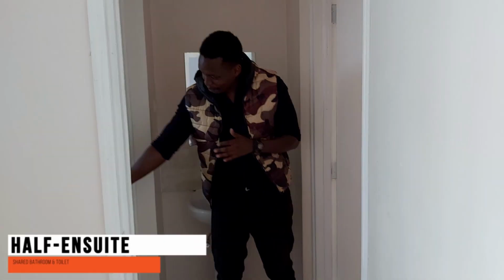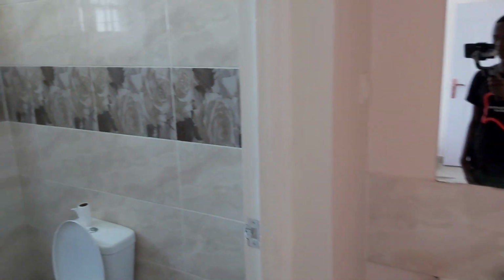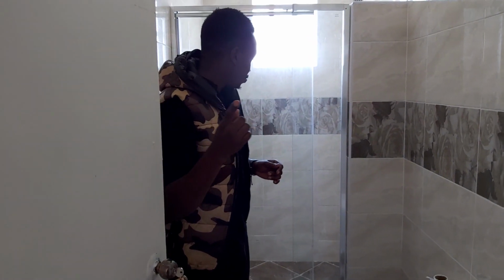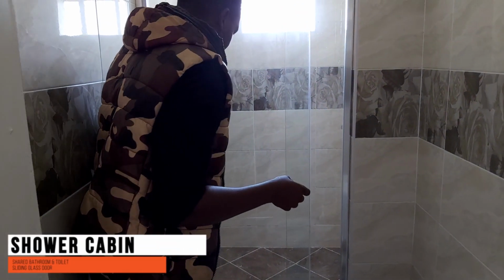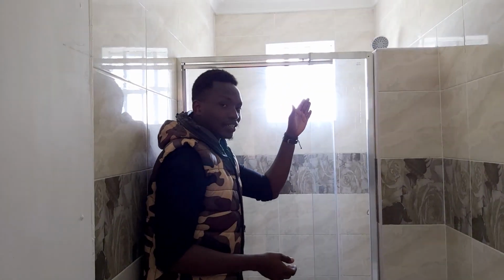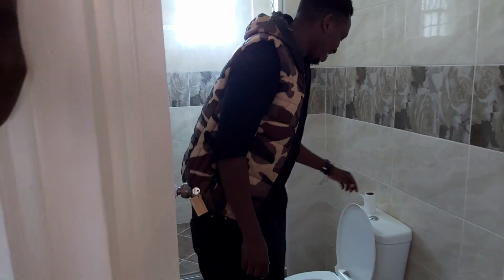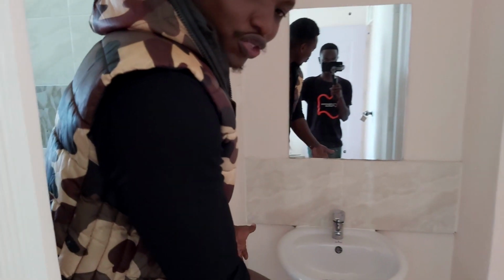So this bathroom over here is shared by two bedrooms. The first bedroom and the second bedroom. So here you have a sliding door. Sorry about that. So you have a sliding door, it has a shower, and here you can see the cross flush method. Here there's also a sink.